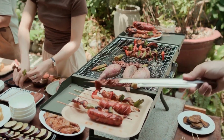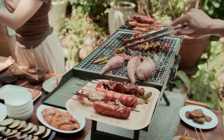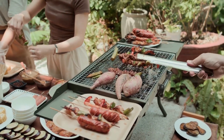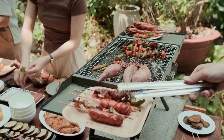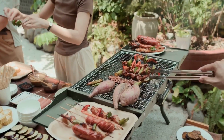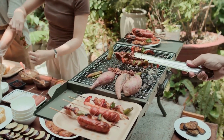Imagine a world where we can enjoy a juicy steak without harming a single animal. Picture yourself at a lively barbecue, the aroma of grilled meat wafting through the air, and knowing that no animals were harmed in the making of your meal. This isn't a distant dream, it's becoming a reality.